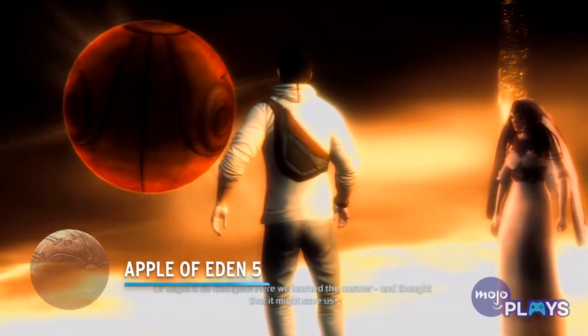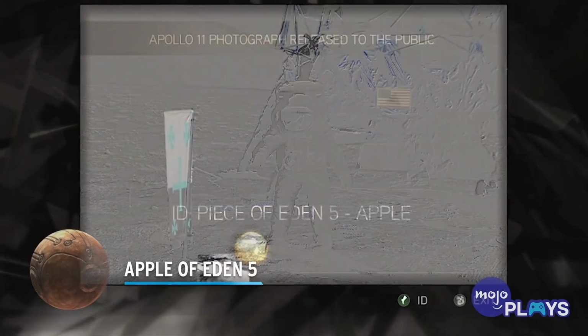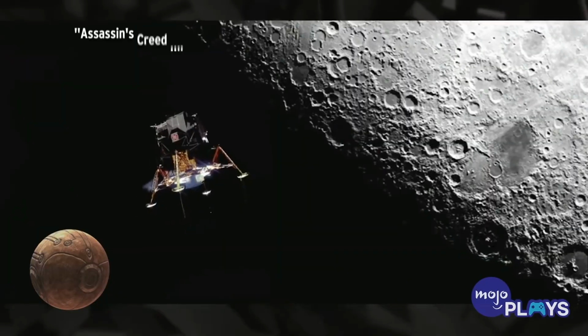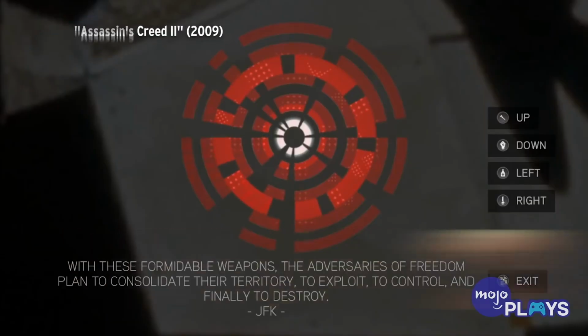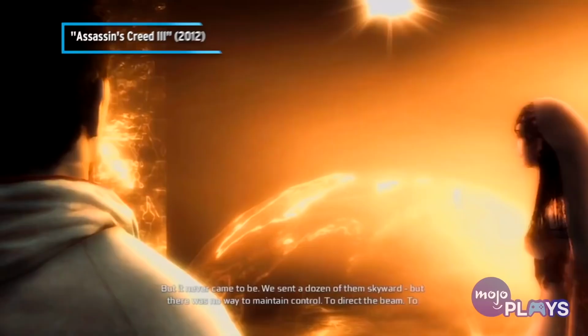Apple number 5 was retrieved from the moon, believe it or not, by the previously mentioned Apple III. No, it didn't originate from the moon. The Isu just accidentally flung it there one time, and now NASA has it, apparently. We sent a dozen of them skyward, but there was no way to maintain control.